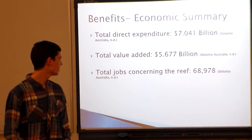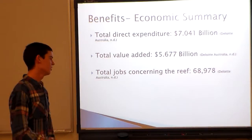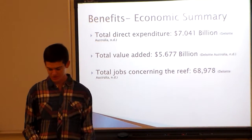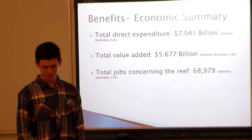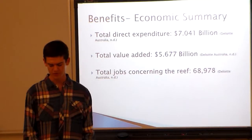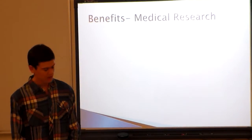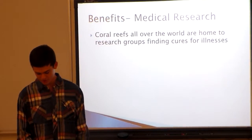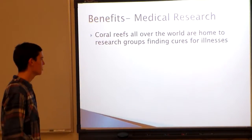And for the jobs concerning the reef, it's a really big place for jobs. Driving boats, catching fish. There are about 68,978 jobs.